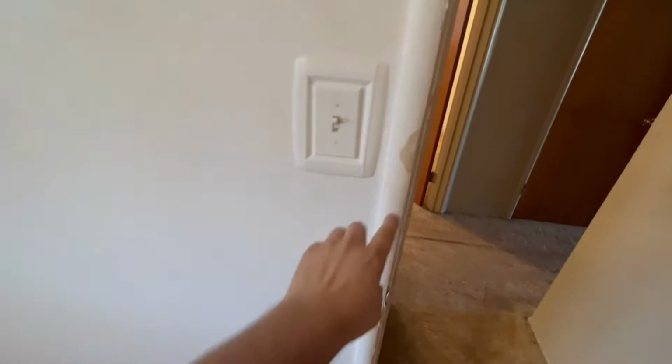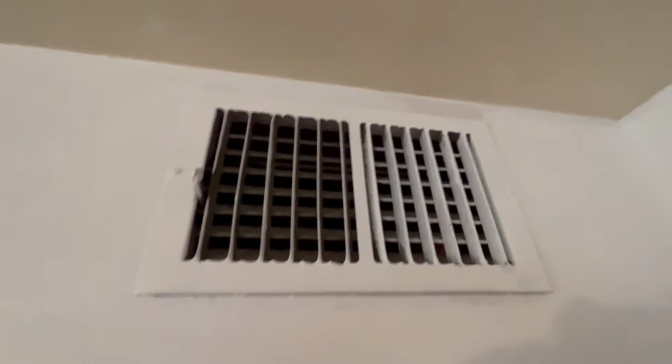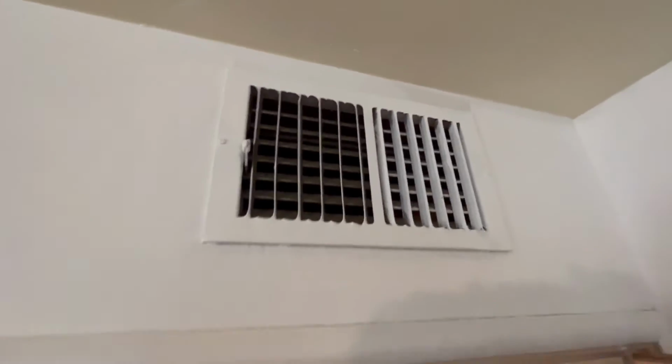If you look up here, more half painted walls, just destroyed because they didn't sand it, clean it. This was actually clear. And if you look to the top up here, some of these louvers are painted, some of them are not. I believe this is like a stainless steel at one point.